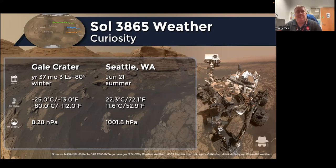So as you're thinking about your Mars missions, definitely consider how cold it gets on Mars. And if you're building habitats above ground, then you've got to have some way of heating those. You may want to consider building habitats below ground because that's going to solve some of your heating problems and also solve some of your radiation problems.